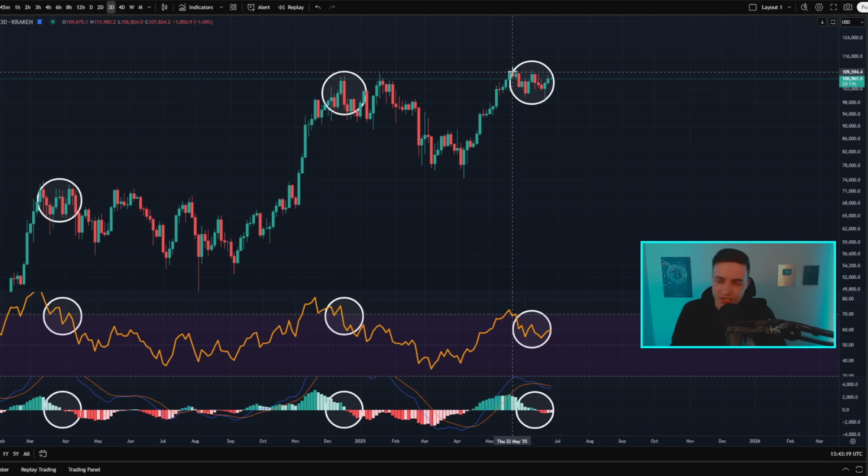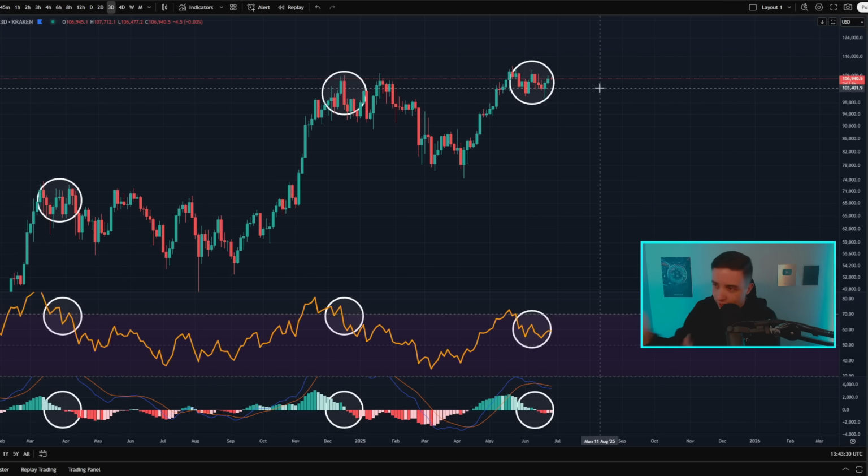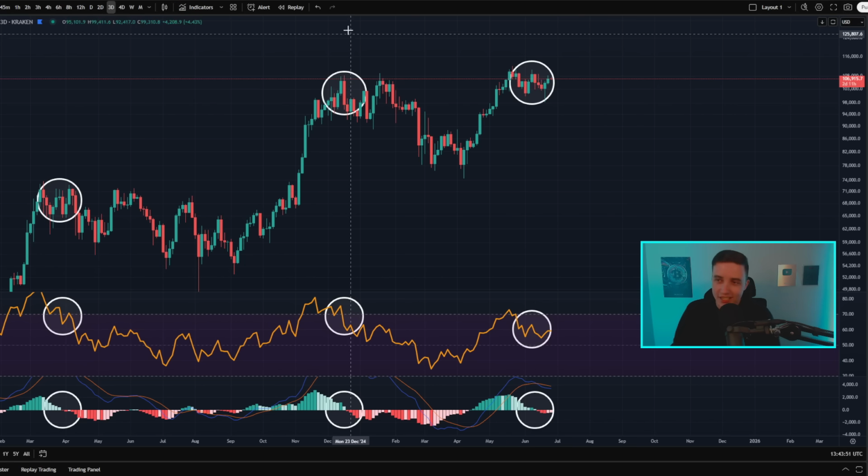But obviously, what is just a small sideways consolidation like this on the 3-day time frame? If we're zooming into a smaller time frame, it looks like much larger bullish and bearish moves. But ultimately, once again, when we're zooming out, looking at these larger time frames, those massive bullish and bearish moves on small time frames become just a bit of choppy sideways price action on the larger time frames. And so, as I always say, it's important to understand the difference between the different time frames.